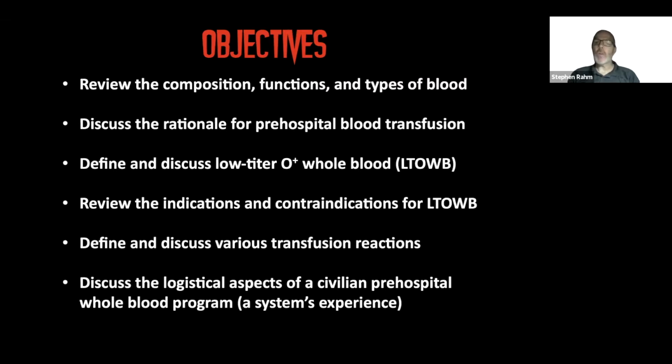I'll share with you our system's experience. We've been online with whole blood since 2019 in my EMS system, but 2018 in our region. I'll share with you our successes, some things that we've learned along the way, and basically the processes that we went through to make this more than just a concept, to make it actually a reality.